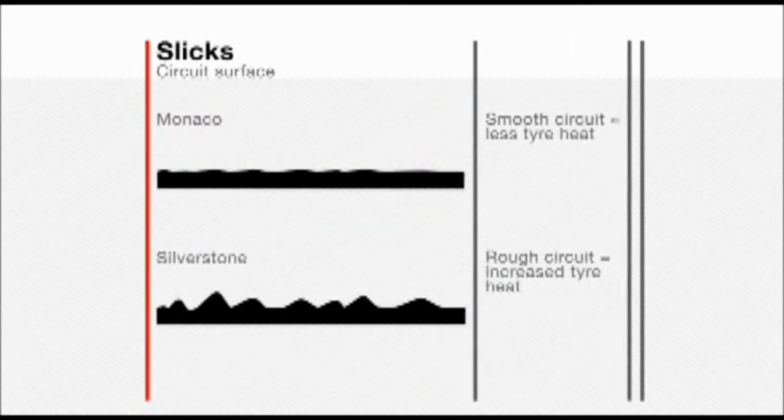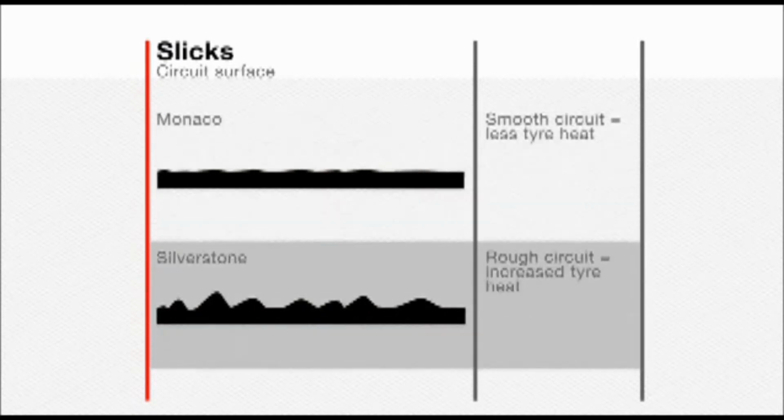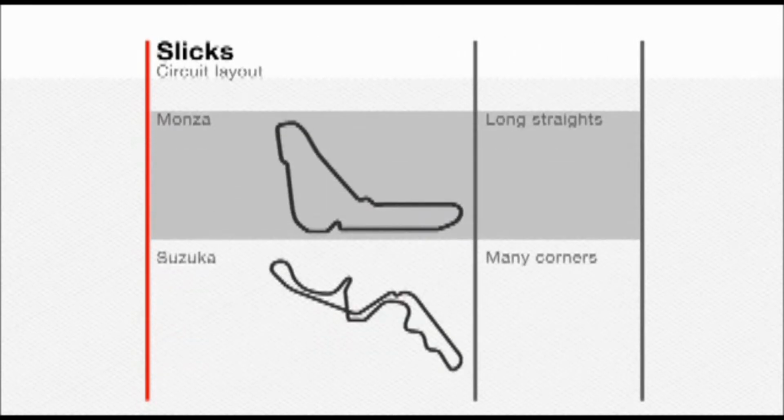Many factors contribute to heat getting into the tyre, circuit roughness being one. A smooth surface like Monaco doesn't create much friction and abrasion with the tyre surface, so therefore less heat is generated. Silverstone, in contrast, has a rough surface, and this gives the rubber an increased workout. More movement in the rubber ultimately generates more heat in the tyre. But it's not as simple as track surface though.